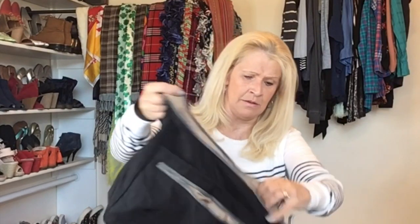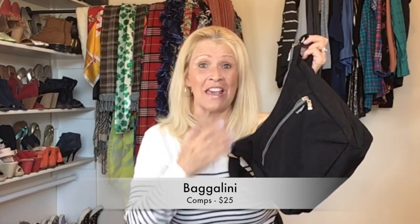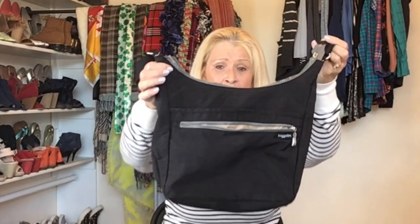This is what the inside looks like. You can see that? And let me show you the brand, if I can find it. Where is it? Here it is, Baggalini. I really like these. These do not sell for a whole lot on Poshmark, which is a good thing for me as a buyer. When I start looking for another Baggalini, I will be shopping Poshmark to pick it up because I love these bags.